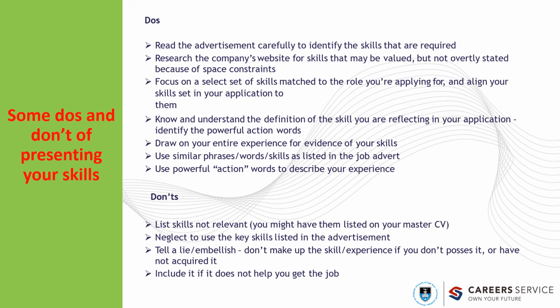To round off how to present your skills in your CV, here are some do's and don'ts when doing so. Do read the advertisement carefully to identify the skills that are required, and read the advertisement again. Research the company's website for skills that may be valued, but not overtly stated because of space constraints. Focus on a select set of skills matched to the role you're applying for, and align your skill set in your application to them. Know and understand the definition of the skills you are reflecting in your application.